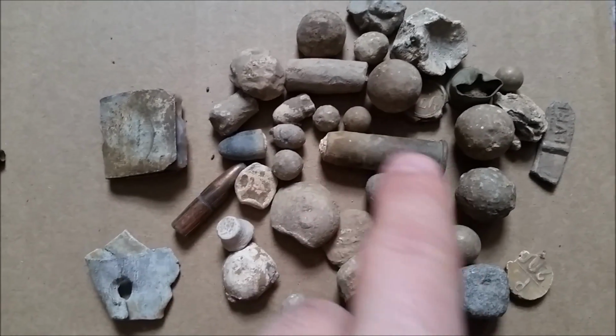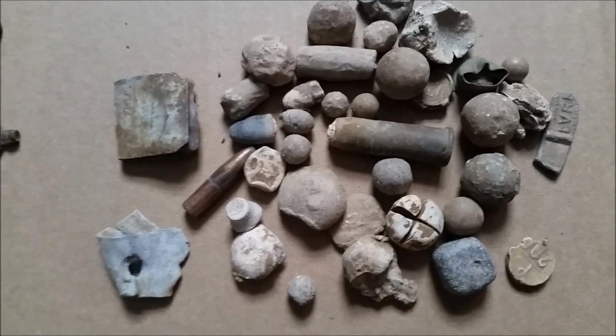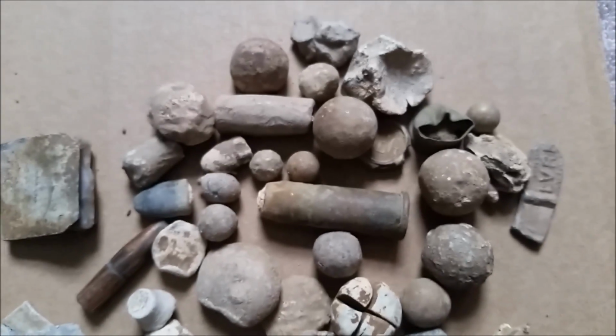This big bullet's pretty neat. This is a cut one, cut like an X. And this I'm pretty sure is a game piece. It looks like it's cut square, maybe smashed and then cut, I'm not sure. And just miscellaneous fired lead.